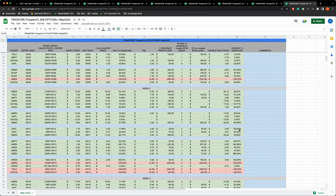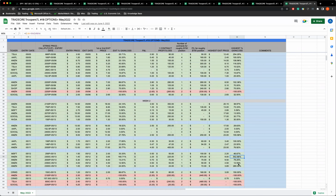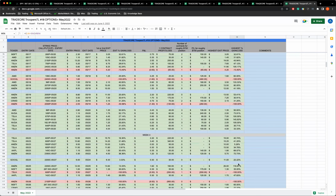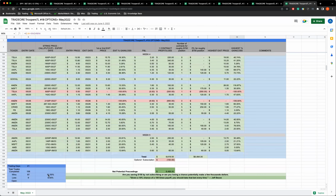Last May, some very, very big trades we took, as you can see, multiple 100% plus trades. And the success rate was almost 91.5%. Out of 106 trades that we took, only 9 of them failed.